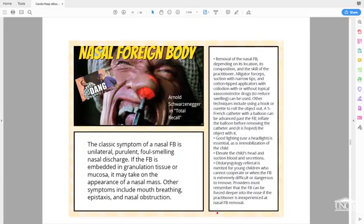So if the foreign body is embedded in granulation tissue or mucosa, it may take on the appearance of a nasal mass. Other symptoms obviously include mouth breathing, some nasal blood or epistaxis, and then nasal obstruction. You may hear the parents say, my gosh, they're just so congested, but they don't have a runny nose on this side of their nose, and they don't have a cough or anything, okay?